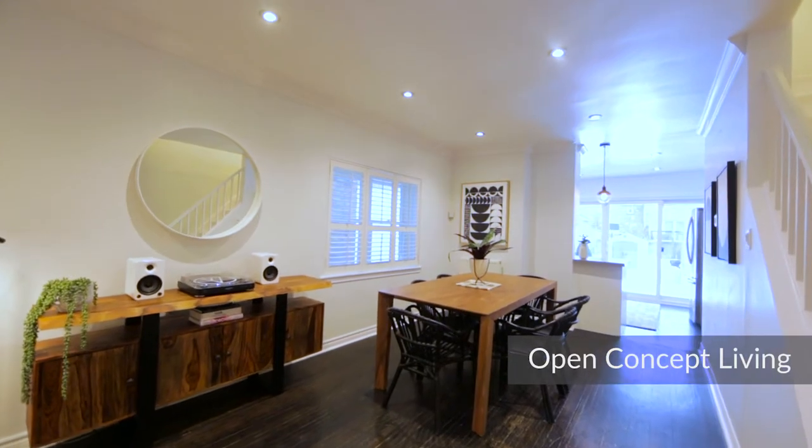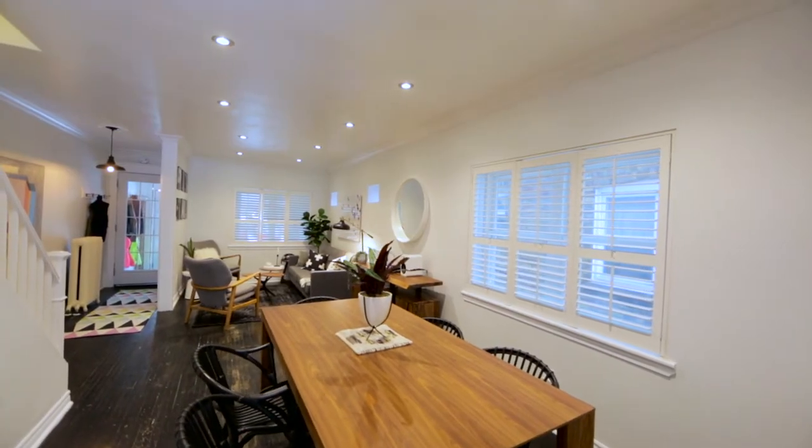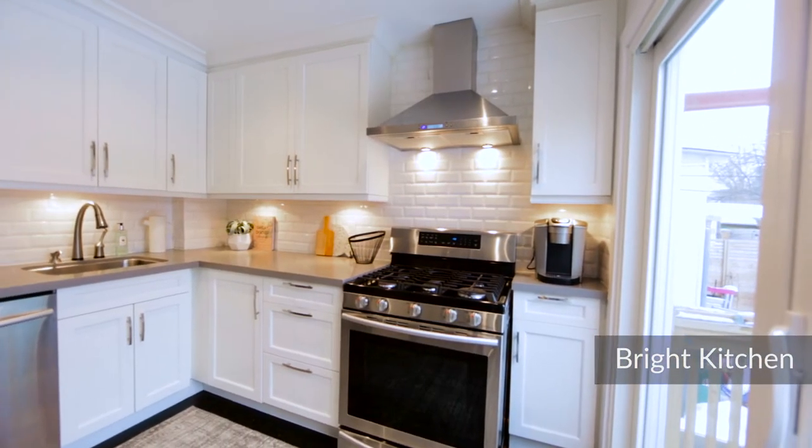This fully renovated house features a gorgeous kitchen, two bathrooms, a finished basement, an enclosed front porch that's great for extra storage. The backyard walks out from the kitchen with a two-tier deck and a really nice size yard.